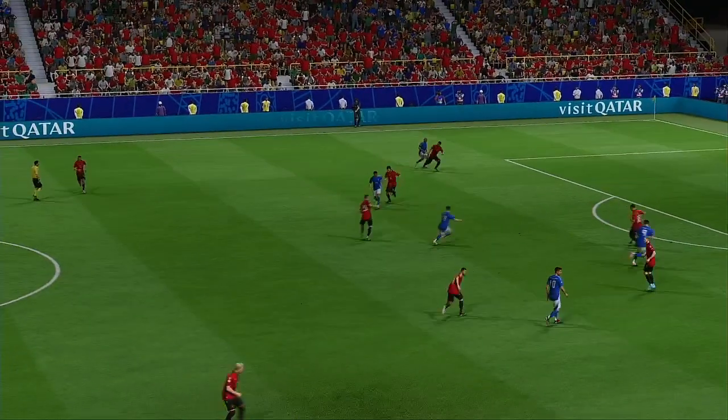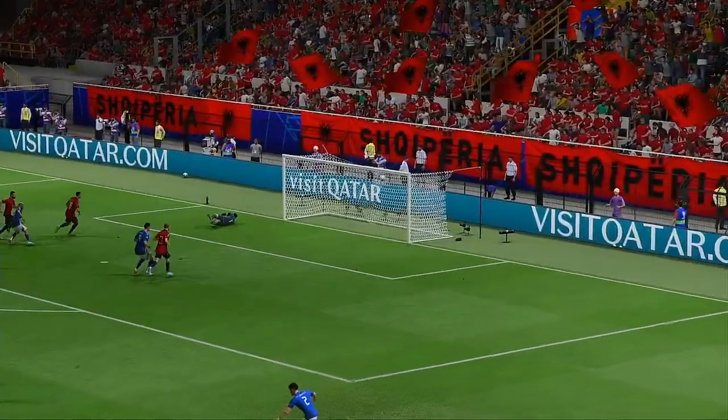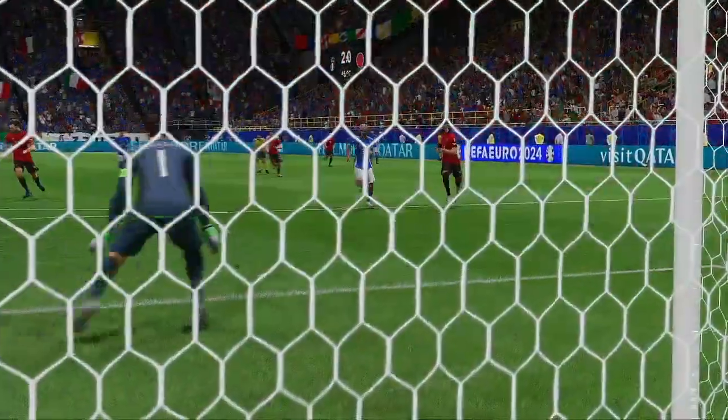Well, I have to say, this is a really good goal. Just watch his technique here. He just hits through the back of the ball with such power. There's no stopping that.